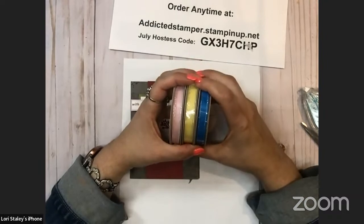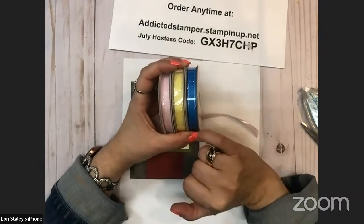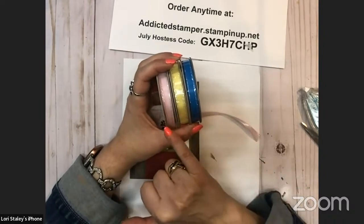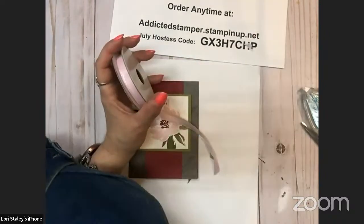This is gorgeous ribbon. It's sheer, but it's got a little shimmer to it, and it's got this little silver stitching. Azure, I believe this is Lemon Lolly, and then our Bubble Bath Pink.